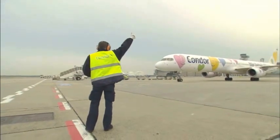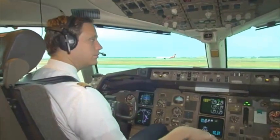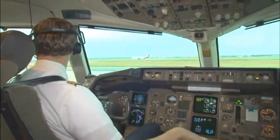The thumbs up signal to the captain. I told him that the aircraft is clear for taxi, that no more staircases are there, that there are no more lines tuned in, no more chocks are present, and then I went to the side and gave him the thumbs up to tell him that no vehicles are in the vicinity and he can taxi the aircraft away safely. The aircraft will now taxi to runway 18 west.